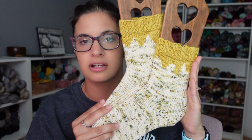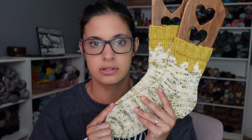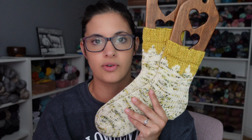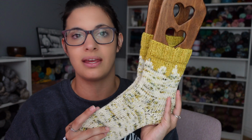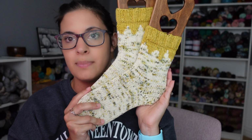So all of these patterns are going to be knit top down, designed top down, and they are going to be designed with 100 grams with 120 gram minis. So each of the collections as well kind of have a theme to them. The last one was just solid colors and men's. The one before was 100 grams with 220 gram minis. So this one I decided that would be a 100 grams with 120 gram mini.